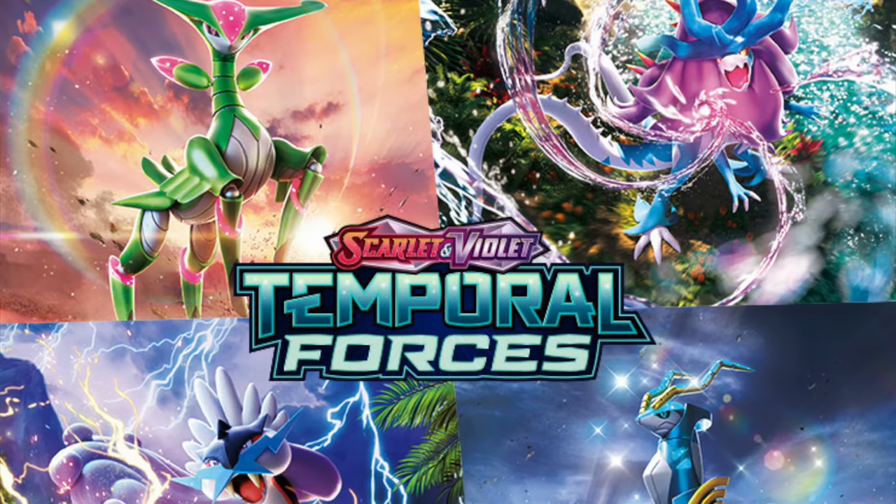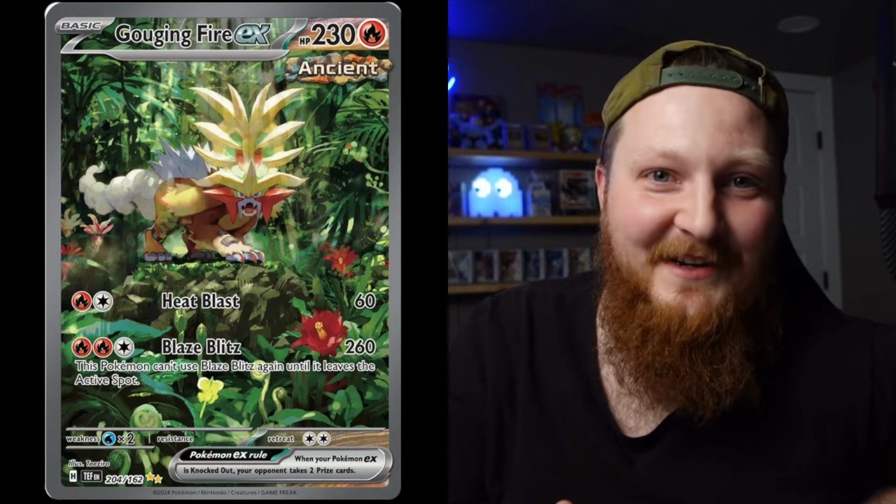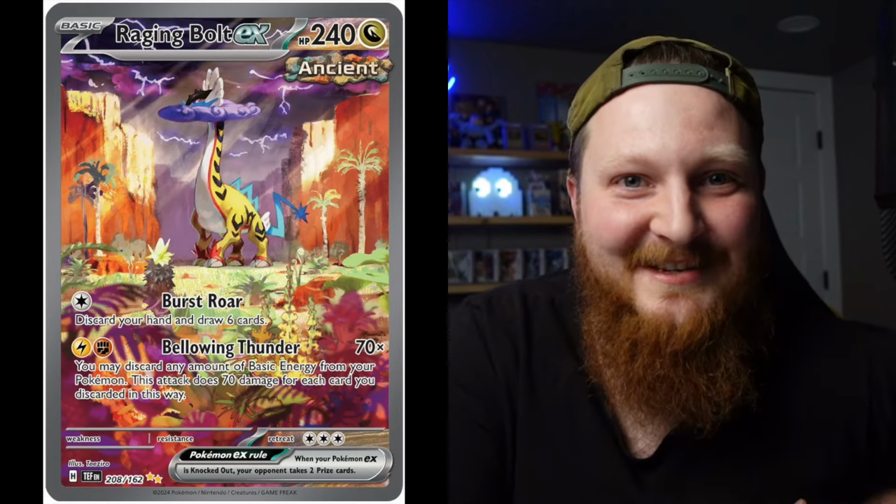So Temporal Forces comes out next week on Friday the 22nd, and I'm actually super excited. The set looks great. A lot of the artworks look awesome. I personally played Scarlet and Violet, and I enjoyed catching some of these legendaries. So I'm very, very excited to jump into this set and start collecting some of these SIRs.